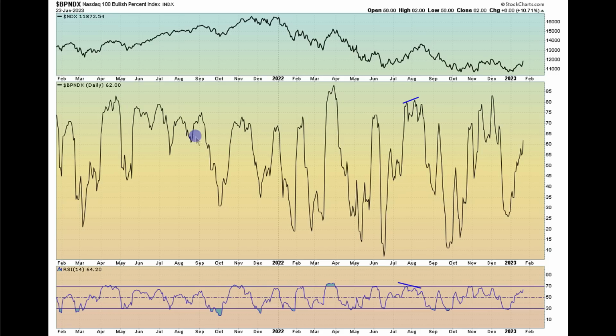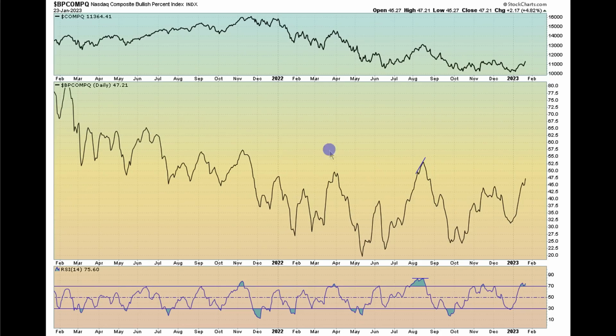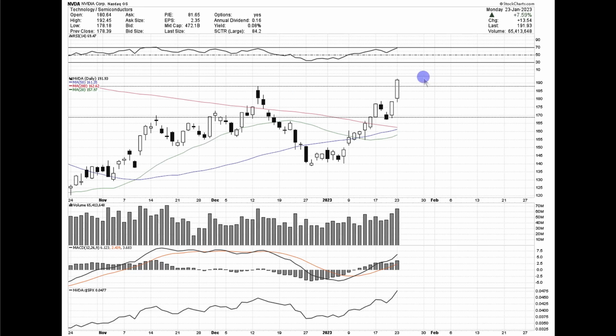Now, also to note, we have the BPNDX chart, still not in oversold or overbought conditions, but it is pointing up there. Looks like it'll get there eventually. The BPCOMPQ, the NASDAQ composite, is in overbought condition, and you can see there is a negative divergence forming right there, which could be bad. And understand that a huge portion of the NASDAQ composite is semiconductors. And like we just recently stated, semiconductors got a huge bid, getting outside of their weekly expected move. I believe in SMH, which is a semiconductors ETF, but NVIDIA here that I'm pointing out.